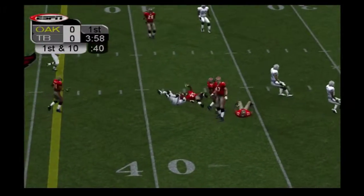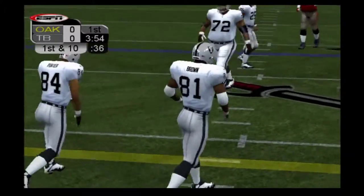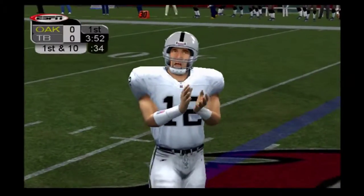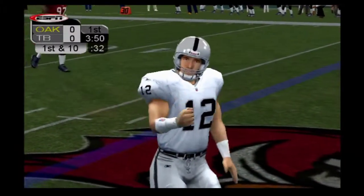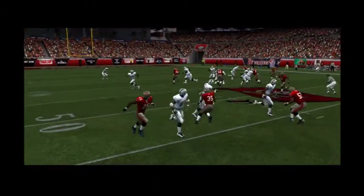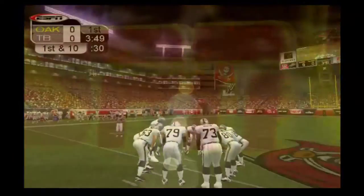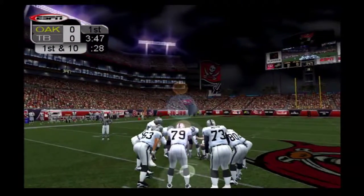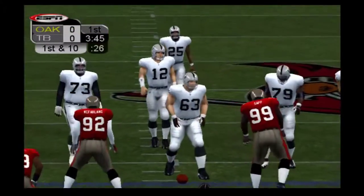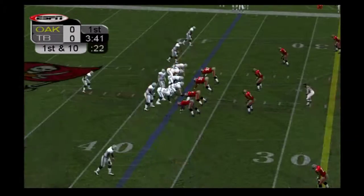Brown reels in the football and is well past the markers for a first down. Jim Brown had three guys covering him, but look what happens. Incredible catch. A well-designed play there, Peter, and they will move the chain. Great execution. First and ten. Ball at the 38-yard line.